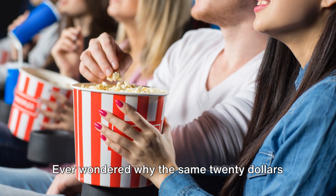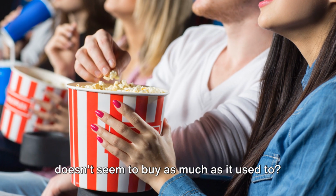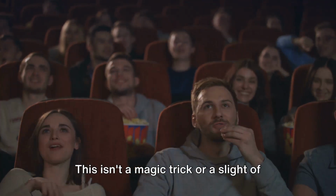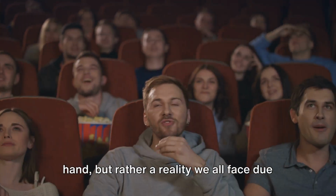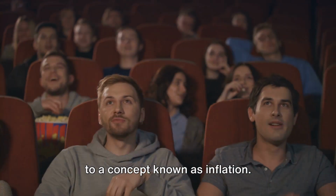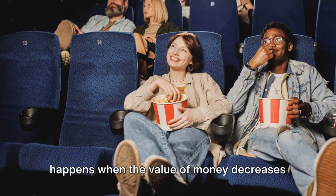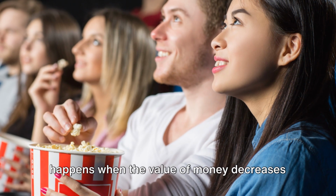Ever wondered why the same $20 doesn't seem to buy as much as it used to? Welcome to the mystery of the shrinking $20 bill. This isn't a magic trick or a sleight of hand, but rather a reality we all face due to a concept known as inflation. Inflation, in simplest terms, is what happens when the value of money decreases over time.